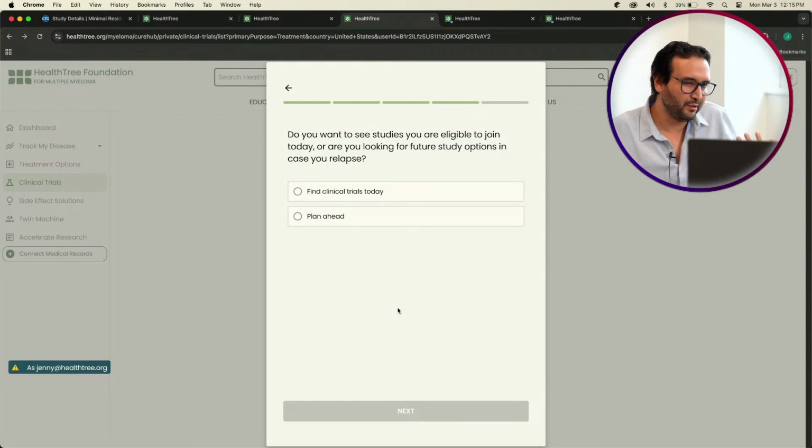And you may not be looking for trials. There may not be a lot of clinical trials right now for you, and that makes sense. But maybe you're planning ahead. Maybe you're trying to see what's in the market for the next 6 months, a year. You're just trying to figure out possible future options.